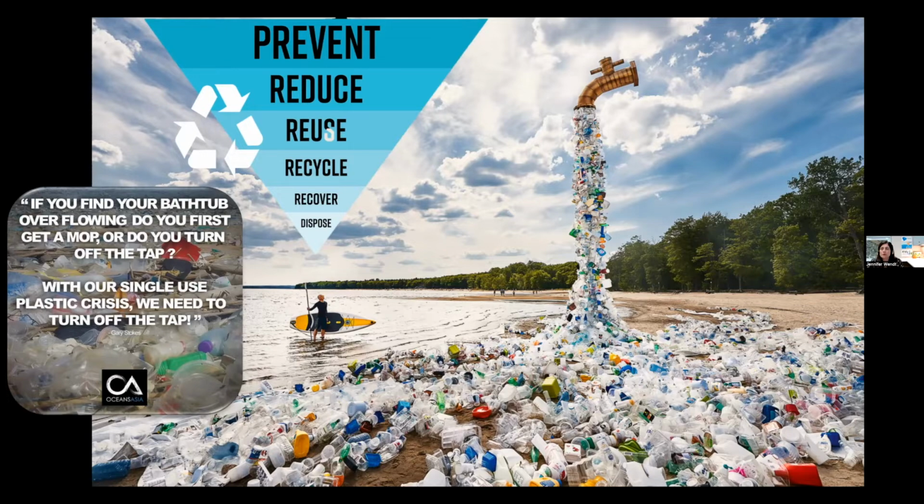So I don't know if you all know this recycling symbol up here with the 3 arrows. That's the international symbol for recycling. But it starts with prevention, and then reducing, and then reusing, and then recycling. So we really want to try to stop the use, prevent it before we focus on recycling. Recycling is very, very important, and you all have a great recycling system in the Quad Cities, but we really need to try to reduce our use of plastics.